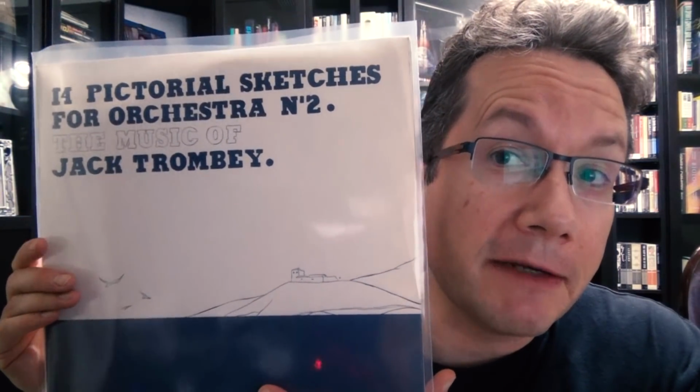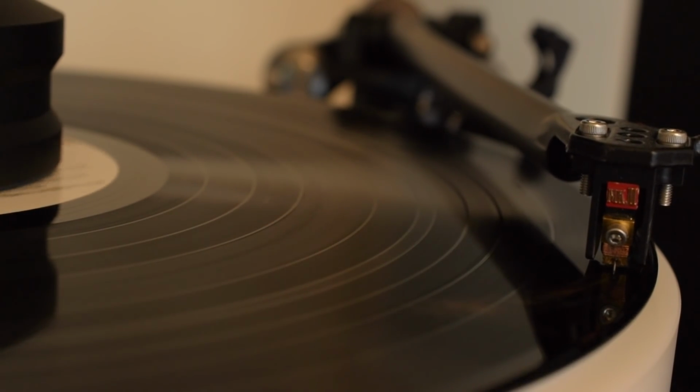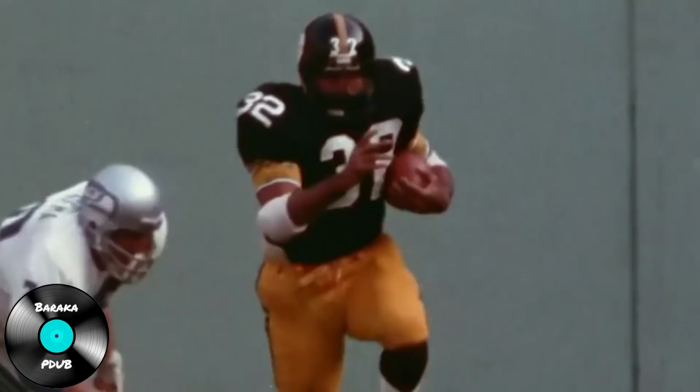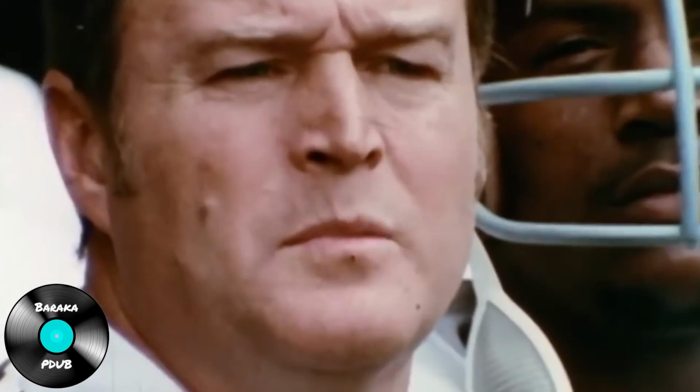So you recognize that? Yeah, that came from this particular library record by Czech Trombe. Very interesting album. And I want to give you another sample. Have you heard this one before? So yeah, if you're a football fan, you've probably heard this. The record that this particular track is on is way too expensive, out of my price range.